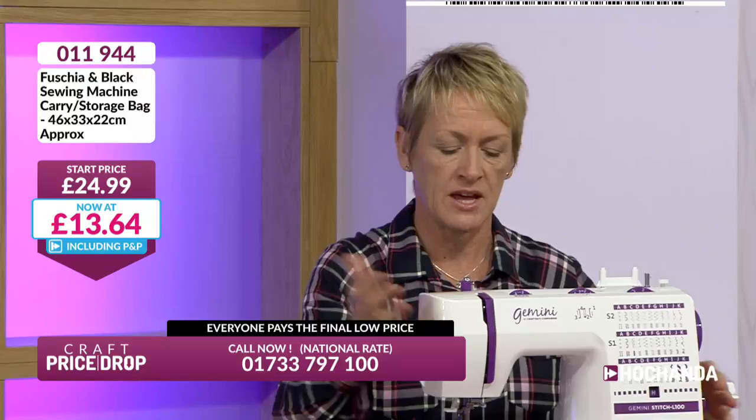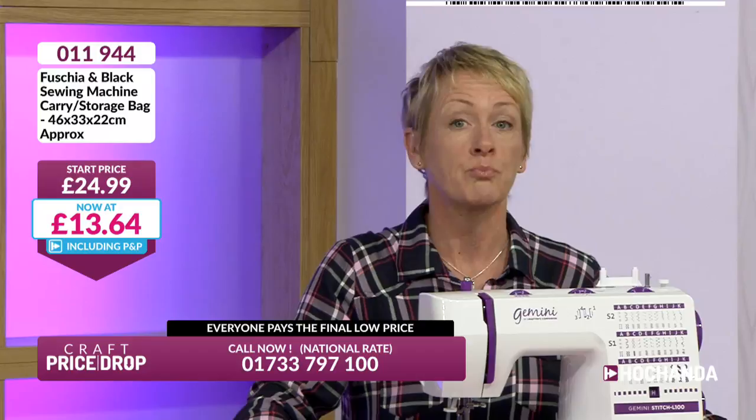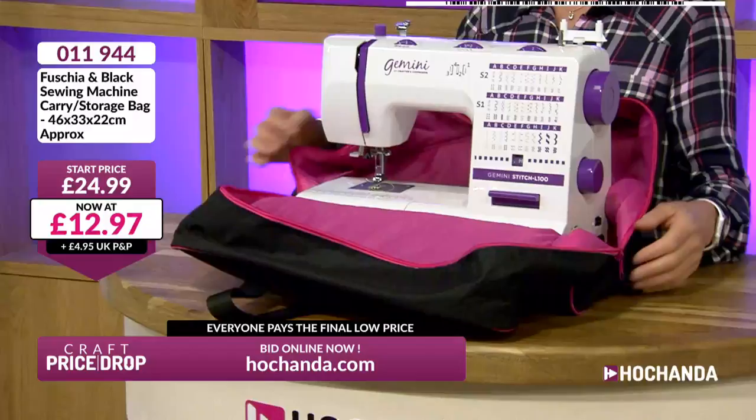£13.64. Think about this for your mum. Think about this for your dad. Think about this for your gran. Think about this for yourself, for your friend as well. At that price, you could probably buy one for all of them. Yes, but we're bringing that price down again. Even if you're just going to use this as a regular bag, it is a great deal. You've got the zips at each side, by the way.